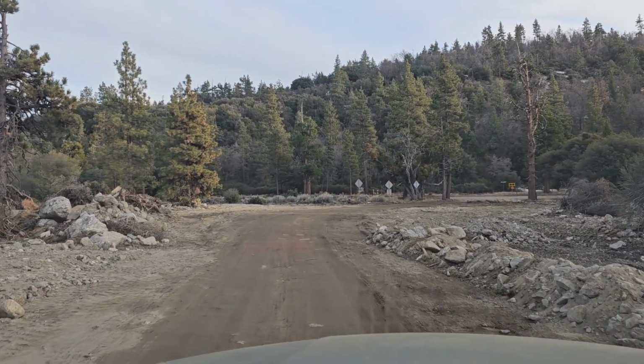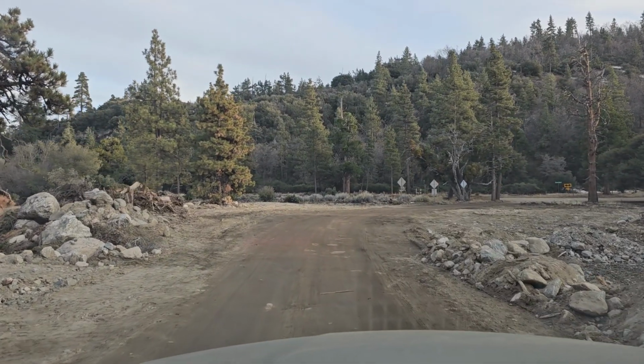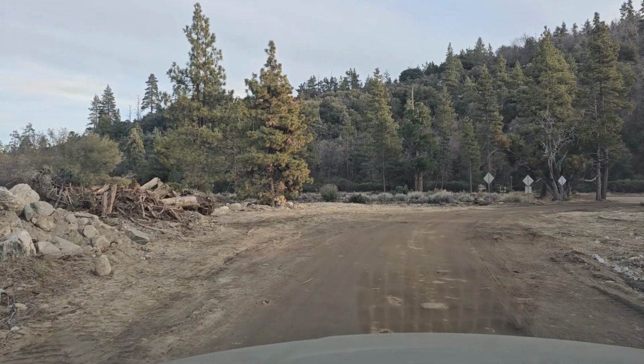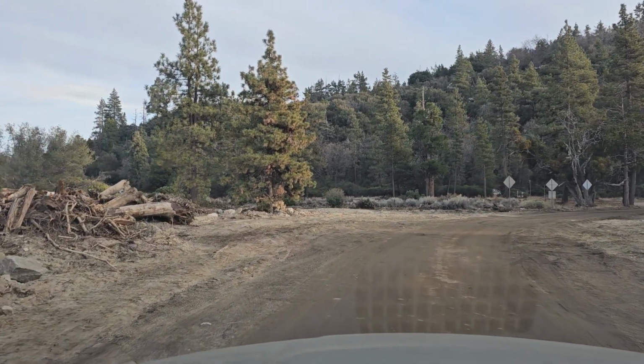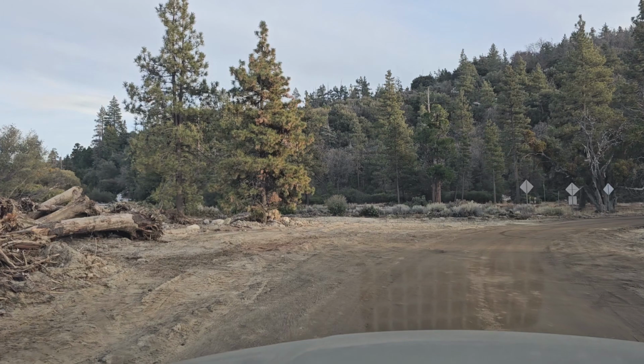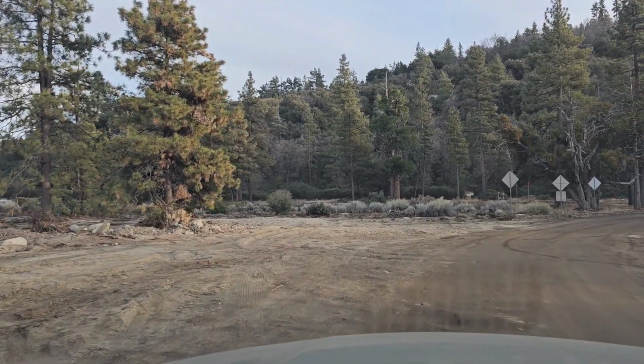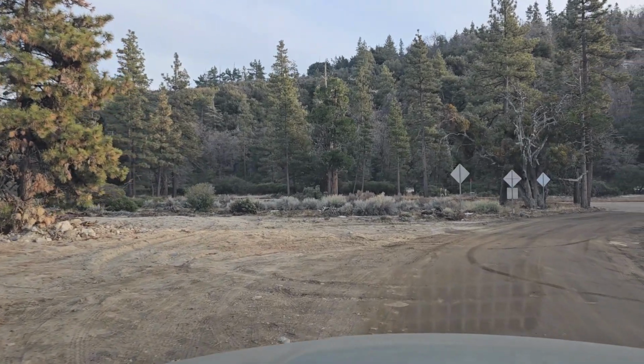Maybe this was the deep one. No, it doesn't look the same. Yeah, they backfilled it. Yeah, you can see where they backfilled that. That was the deep gorge there too. But this was all logs. You see how they scraped the logs out of here? There was all logs right here. It was hard to walk through over here.